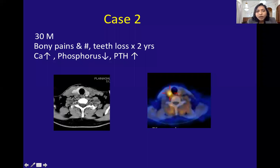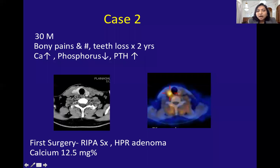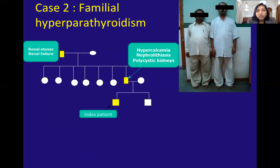So again, we went ahead and did this SESTAMIBI scan. After doing this SESTAMIBI scan, this parathyroid adenoma was visualized. So this patient underwent surgery for this adenoma. But post-operatively, if you see, his calcium is still remaining high. So what could be the problem here? You have removed the adenoma, but still your calcium is high.